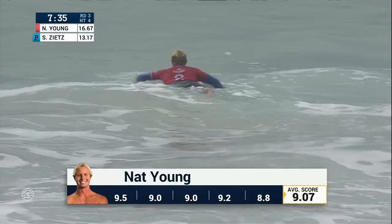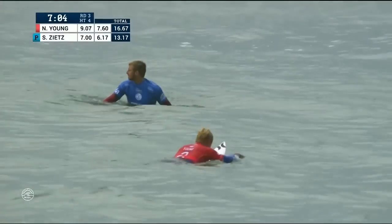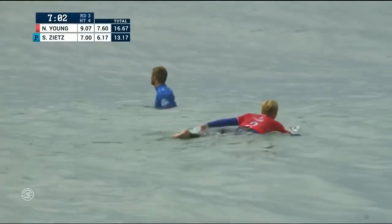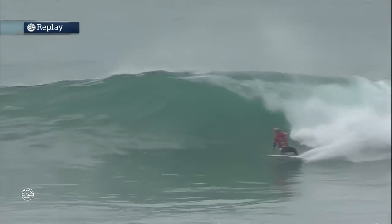Look at that. All the way up to 9.5 from the judges. 2 9s, a 9.2, and 8.8. Nice long right, just sets up that backhand for Nat Young so well. We mentioned before that Nat's gotten Seabass out here before, and looks like he's getting close to doing it again.